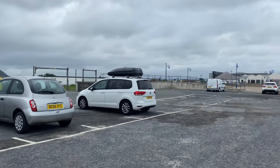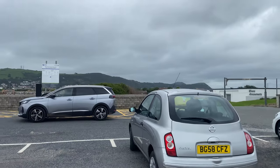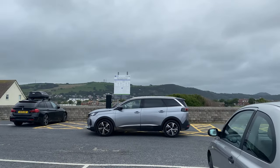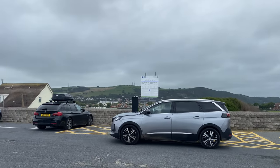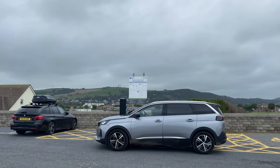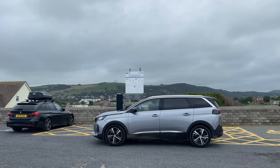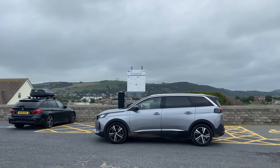I've just parked in this car park here, right on the seafront, as you can see. I was meant to pay there, but the machine was out of order, so hopefully I'm not going to get done if you turn up. But the prices are March to October for 2 hours, £1.50. For 4 hours, it's £3. All day you can park for £4.50.